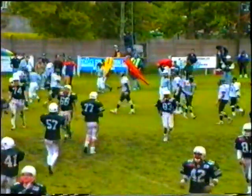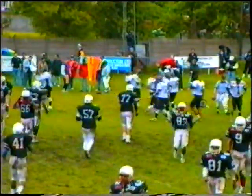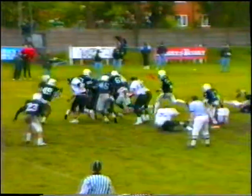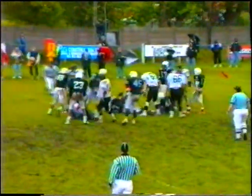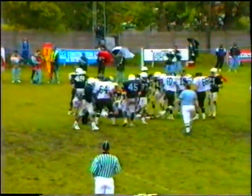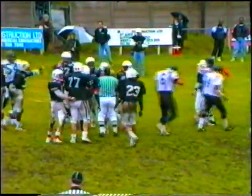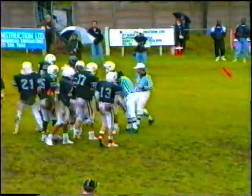Forcing Paul Bailey to drag it outside, and the tackle made by Barry Kidney. Handoff goes to number 1, Johnny Atlas. Brought down from behind by 67, Warren Billingham.